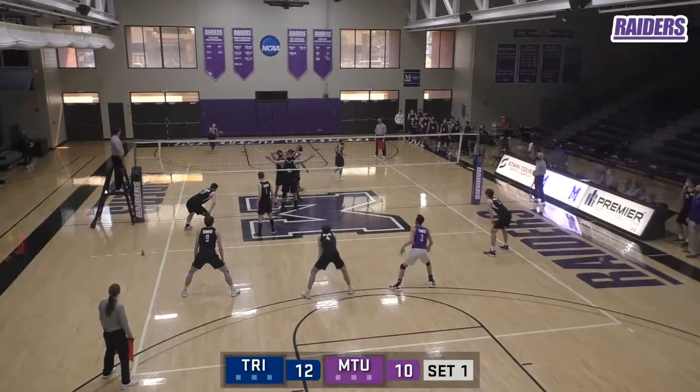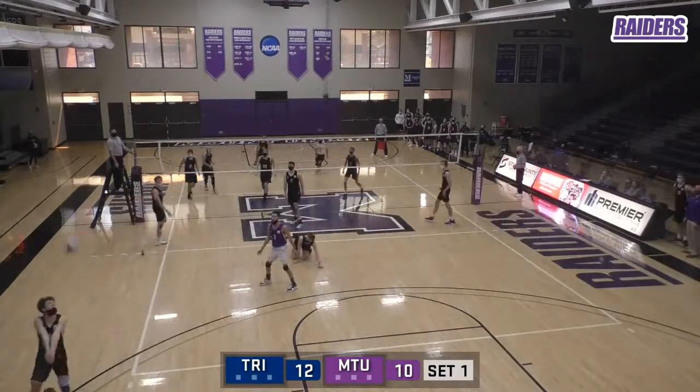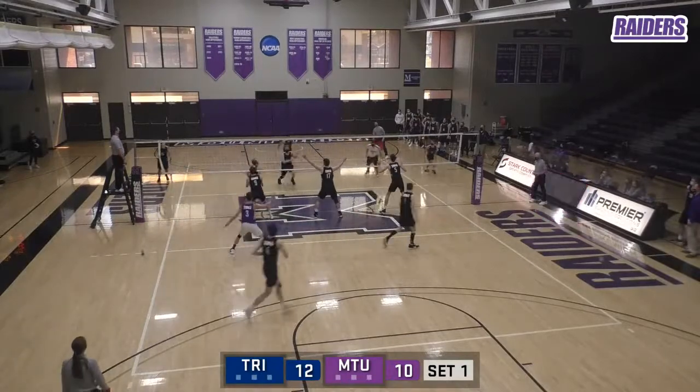Yeah, for sure. And Entz there can't get his serve over, and now Howard serving for Trine. Sybil just gets that. And he'll have to free hit over.